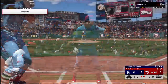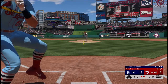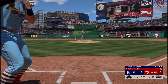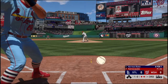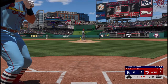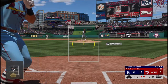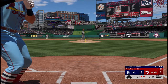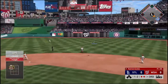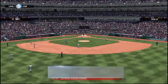Striding in, Harrison Bader. 0 for 1 here in the early going. First offering on its way. Ball 1. The windup and the 1-0 pitch. A ball and 2 strikes. The count now with the bases empty and 2 away. Lofted in the air out toward right center. Calhoun coming on. He gets there to make the catch, and that ends the inning.